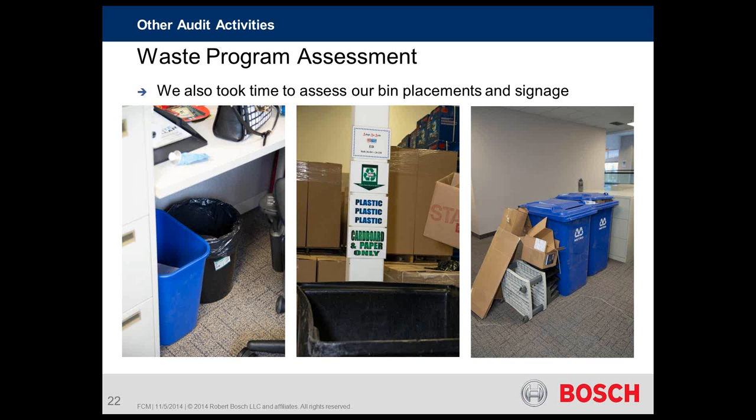The last photo there is our cardboard recycling. As you can see, it's overflowing. There's a lot of cardboard there. Maybe it's not being emptied often enough. And there's non-cardboard items there, a large plastic tray. We don't have a program in place for people to get rid of large items like their chairs or plastic trays if they're broken. So that's another thing we need to look into to make sure that gets taken care of.